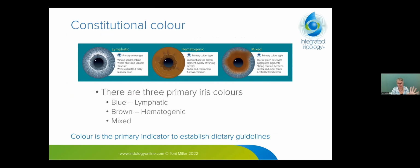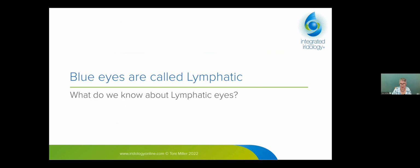So to begin with, there are just three primary iris colors. We have the blue group, known as lymphatic, the brown group, known as hematogenic, and everybody else is called mixed. And the color is the primary indicator to establish ideal dietary guidelines.